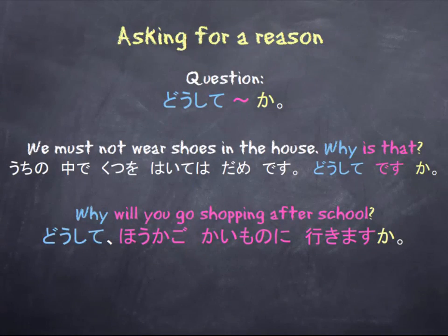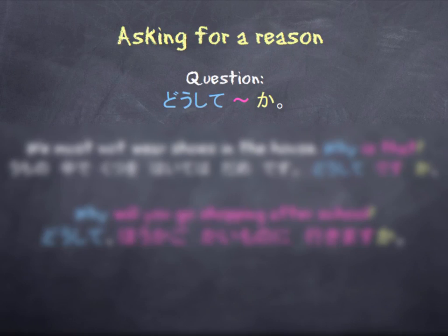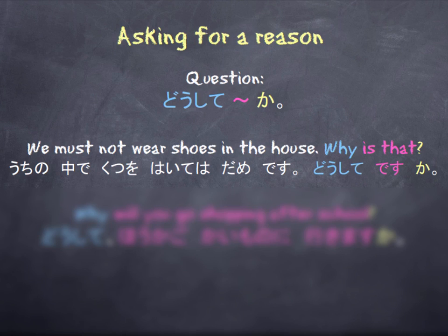Hey guys, today we're going to take a look at how to ask someone for a reason for something. So we'll start here with this word どうして, which means why, and then we're going to finish with our particle ka, which makes our statement a question. And in between those two, we're going to actually put the thing that we're asking about. So for example, we must not wear shoes in the house.